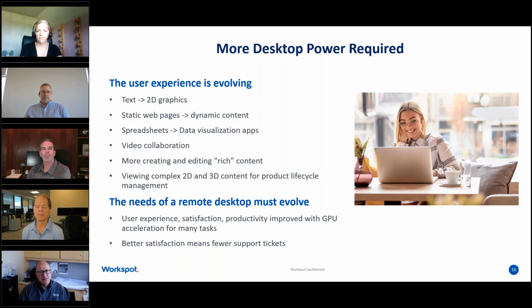There's more people using heavy rendering applications, CAD, CAM design, 3D models, visualization. Even product lifecycle managers who need to zoom in on part of a large engineering drawing need to be able to do so remotely and with very high performance. If you don't have that high performance, you've got frustrated users, you've got support tickets.